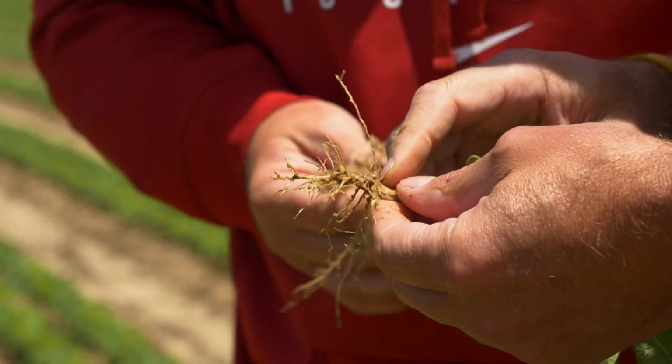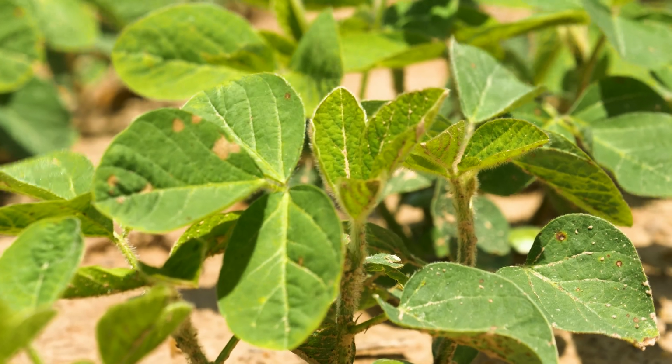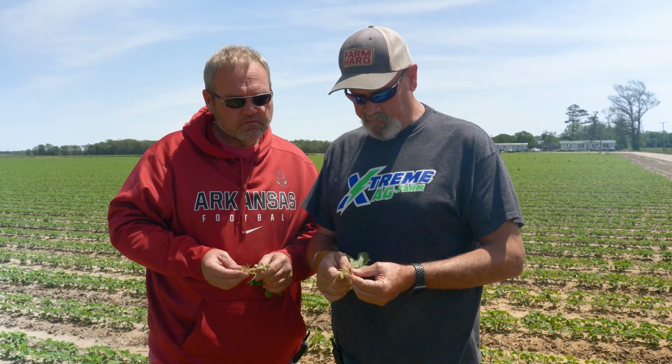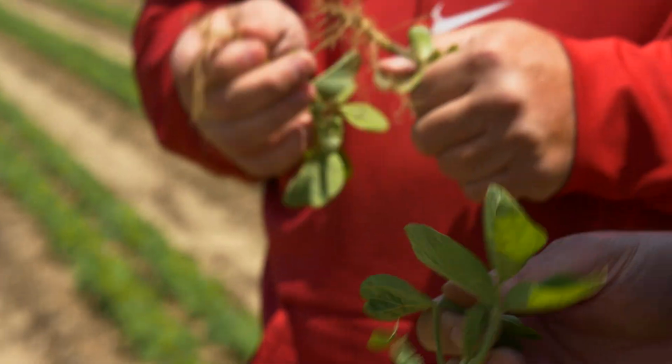The nodules are forming close to the stalk, which is what we like to see in the beginning. And on a V2 plant, to already have that kind of nodule production is pretty impressive. Root system looks good, plant's healthy.